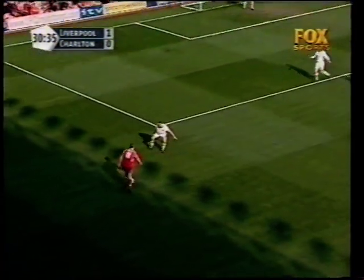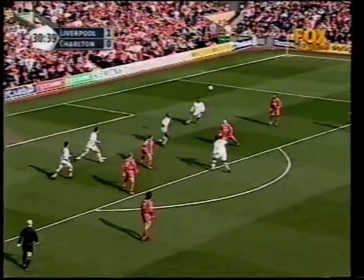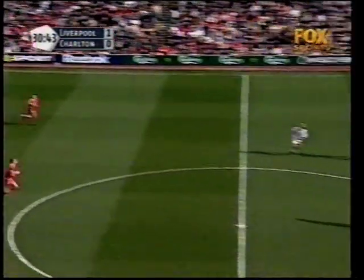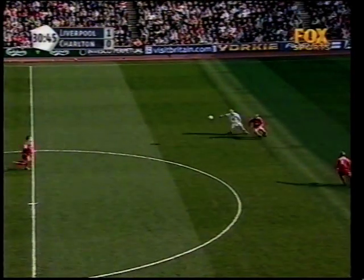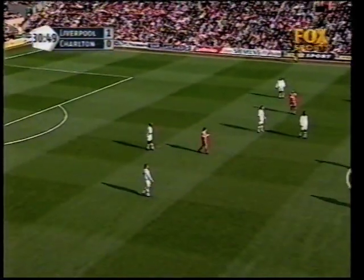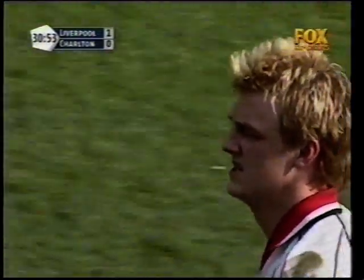Owen. Riise. Smicer. Came at him a bit high, couldn't bring it down, cleared by Konchesky. Svensson challenging with Hyypiä, who is strong and stuck to his task and wasn't very happy about the way that Svensson pursued him.